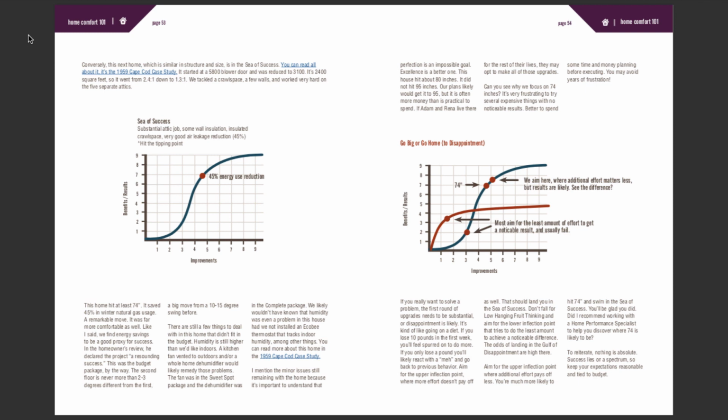This home hit at least 74 inches. It saved 45% in winter natural gas usage, a remarkable move. It was far more comfortable as well. Like I said, we find energy savings to be a good proxy for success. In the homeowner's review, he declared the project a resounding success. This was the budget package, by the way.